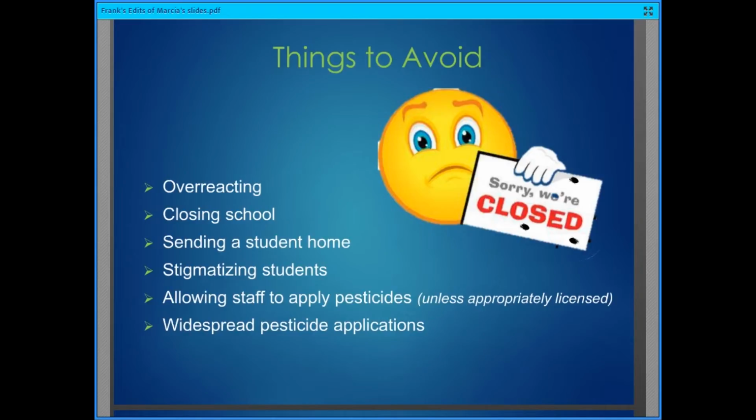Typically, one or a few bedbugs hitchhike into the school on clothing, book bags, and other possessions, and then wander looking for a host or hiding place. There is no need to close the school, and no need to send students home. Avoid stigmatizing students who you suspect have brought bedbugs into school from home. Do not allow untrained staff to apply pesticides to control the bedbugs, and widespread pesticide applications are absolutely not necessary.